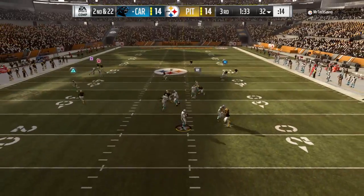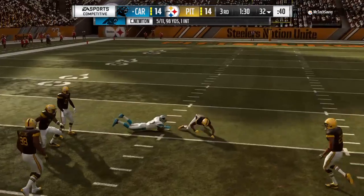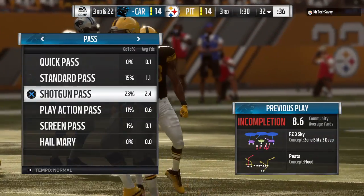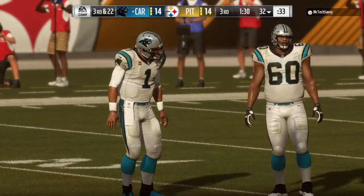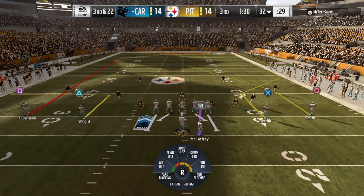To throw on second down is Newton. And it's incomplete. Took a shot, couldn't connect. Brandon, it looked like he had his hands on it for a moment, but let's face it, that was going to be a tough catch all the way because of the presence of the defense right there as he was trying to haul it in. Yeah, nice job to force the incompletion.